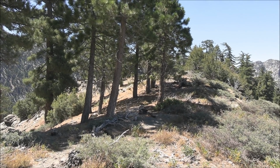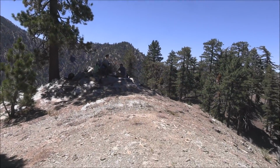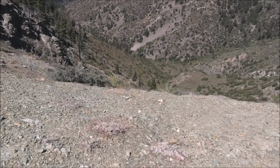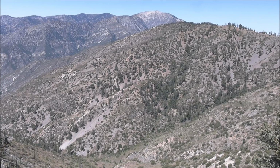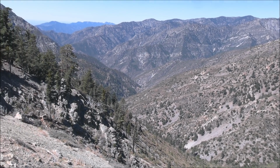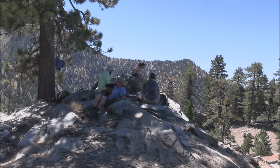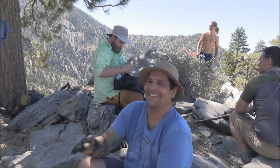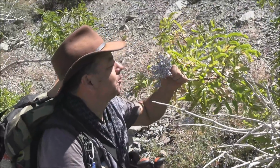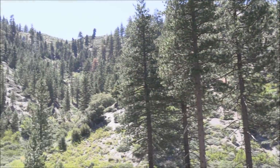I hear Joey. Joey's back there. Oh wait, I think they're all back there. I think they stopped for a rest. I don't need no stinking switchback. Straight up and over, just like the mountain sheep. And that was Fish Fork. Back to Lupine.